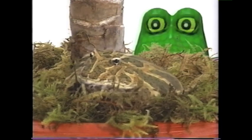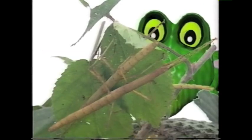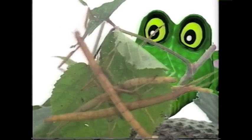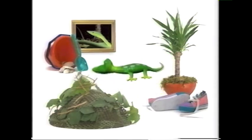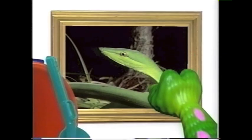If you want some disguise tips, you should take a look at some of these experts. Many animals have found lots of different ways to not be seen when they don't want to be. Staying hidden is what being a master of disguise is all about. Master of disguise? There's nothing here. Oops. I guess maybe there is. Who else is hiding around here? Wait a minute. I smell a rat. Or see a snake.